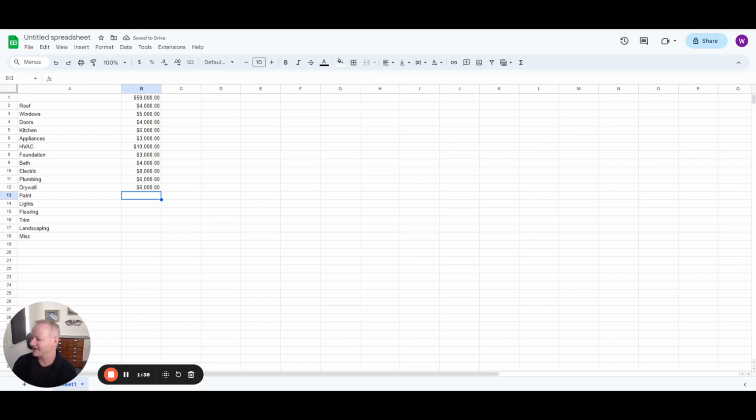Paint for the whole thing, I've got $6,000 for drywall. Paint, I've got $4,000 for that. I've got light fixtures, $2,000. Flooring, $4,000. Then you've got trim work, baseboards and all that jazz, $2,500. Landscaping, $1,500 for basic landscaping.